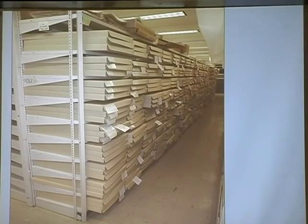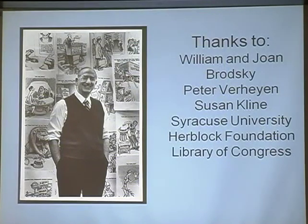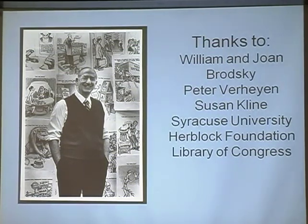And here are the drawings, all safely tucked away in their acid-free and climate-controlled space at the library. And I'd like to thank William and Joan Brodsky for providing this opportunity, and Peter for inviting me, and Susan for all the cartoons you pulled out for us for tomorrow. Thank you very much.